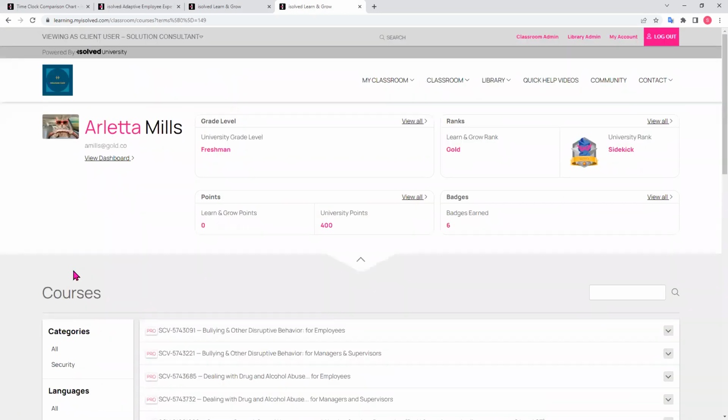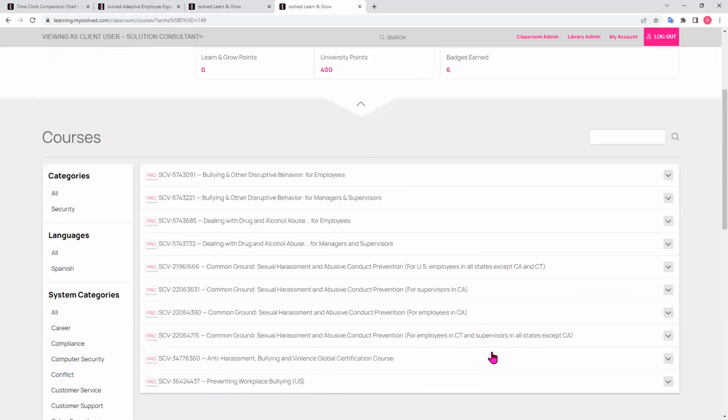Now, we do have courses that are compliant with the state of California. Most of the time, if you can meet California standards, they apply for every state. California simply says supervisors need to take different training than your employees. But some of my states are like, I need you to go one step further. Not only do they have to take separate training, but they have to read through this form.